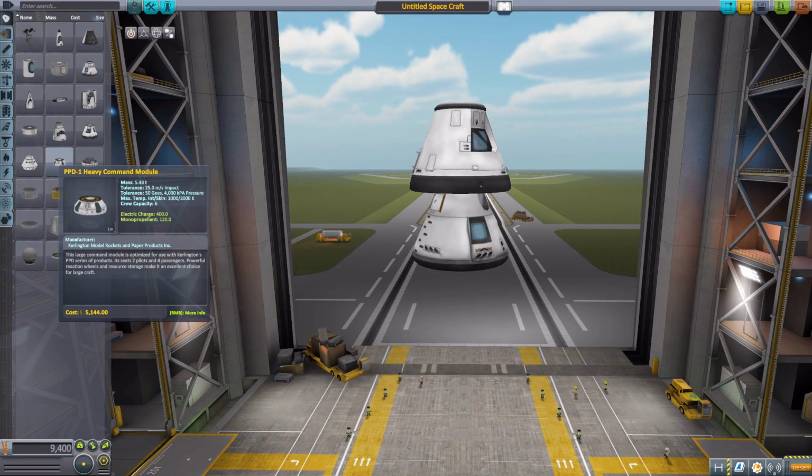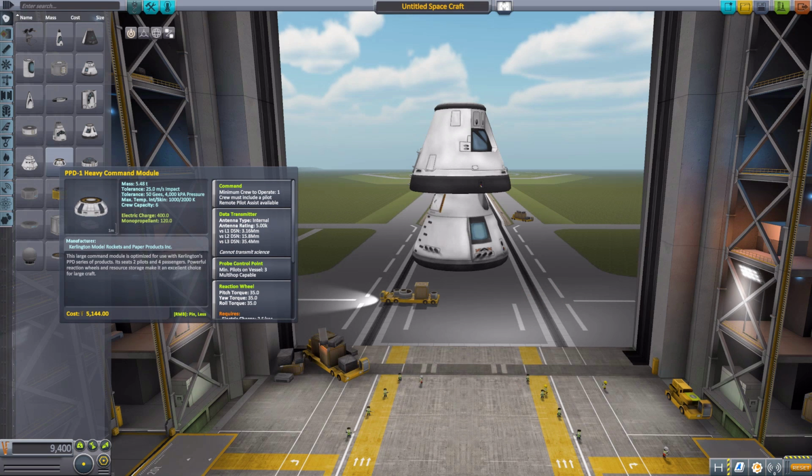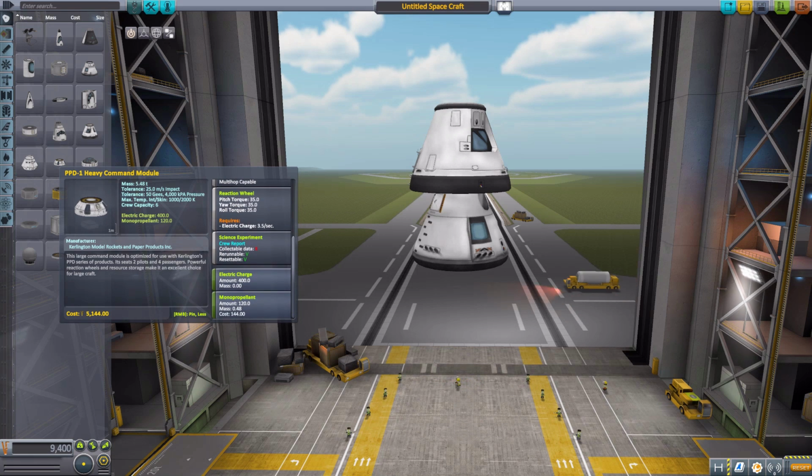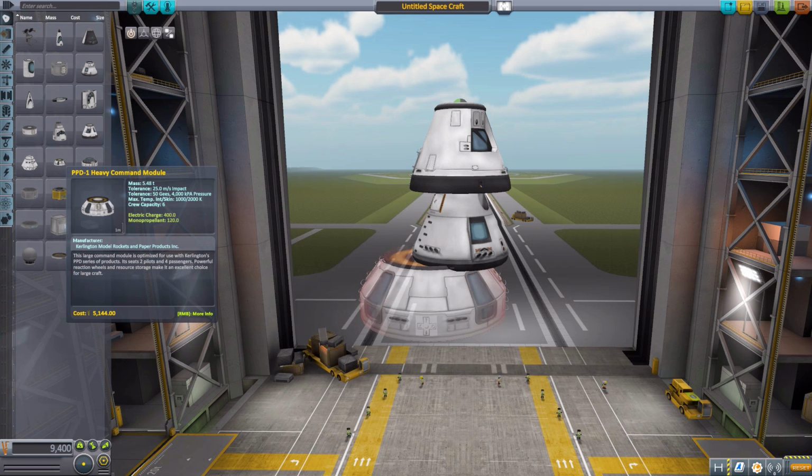Now the next command pod we have here is the PPD-1 Heavy Command Module. Yeah, I love this thing, which needs a minimum of 1 crew to operate. Maximum capacity of 6 on this thing. Again, typical transmitter, reaction wheel, crew report. This time though, electric charge of 400 and monopropellant of 120. And let's just pop this one down here.